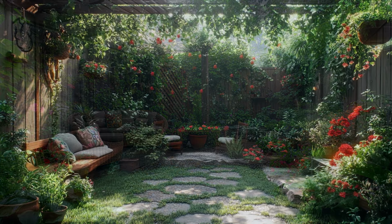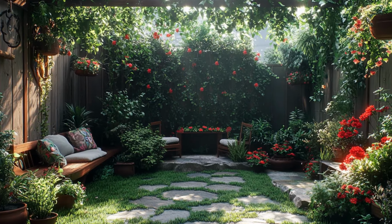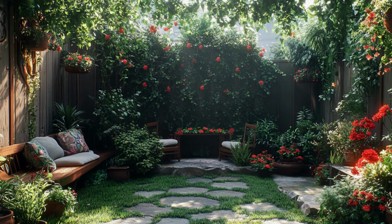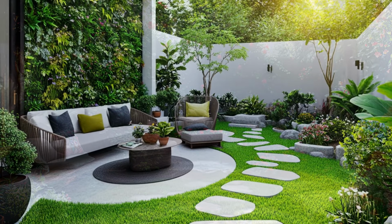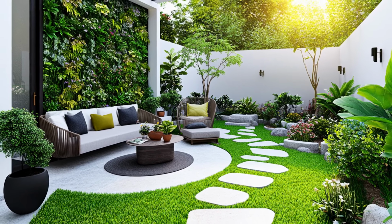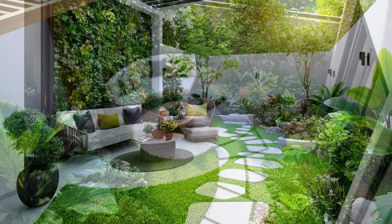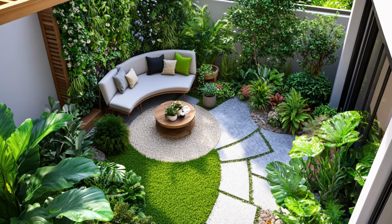Welcome to our feature on Small Backyard Makeover with stunning vertical garden designs. Best garden ideas for 2025. This visual journey showcases how to turn even the tiniest backyard into a lush retreat using vertical gardening techniques that are both functional and visually stunning. As you watch, you'll see how creative structures, clever plant selection, and the latest design trends come together to redefine what's possible in limited outdoor areas.